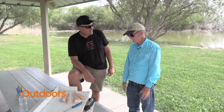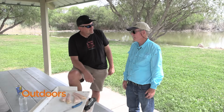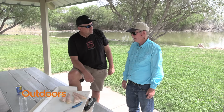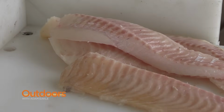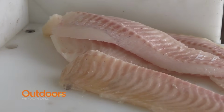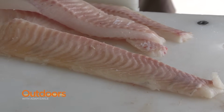So I like it with a simple pan fry method. Just coat it with a commercial coating mix. I usually cut it about 50% with flour and then fry it. You want to cook it a little longer than you normally would. Instead of 145 degrees, about 165 degrees. And that way the catfish gets completely done and they have a better flavor.